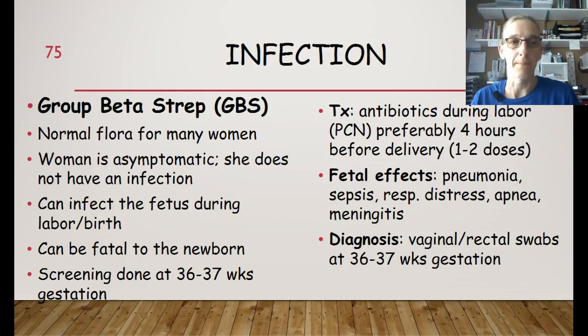All right, group beta strep, GBS. This is a big one that you'll hear people talk about frequently. Group beta strep is a normal flora. It's a normal bacteria for many women. The woman is asymptomatic. She does not have an infection when you have group beta strep. Because it is a normal flora, you do not have an infection if you are positive for GBS.